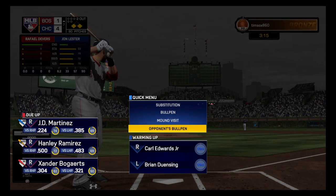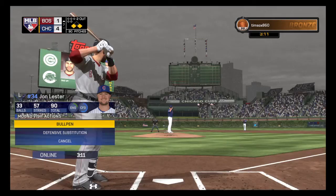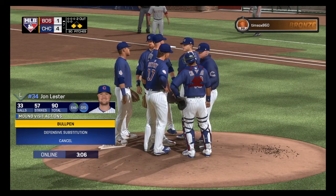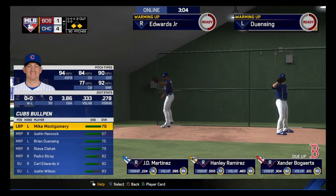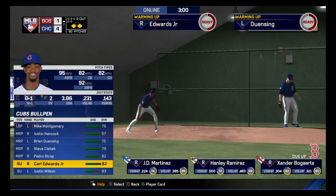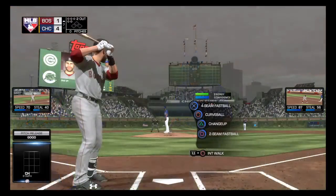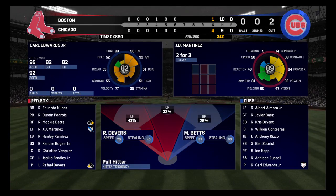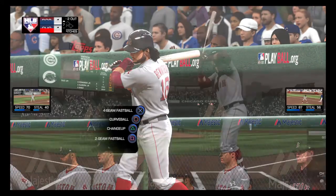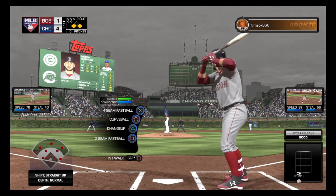And now the Cubs bullpen will start working here as both a lefty and a righty are up. Now time is called, and this could very well be to buy a few more pitches for those relievers. Carl Edwards Jr. will get the ball here as he looks to get the final out in the top of the seventh. Andrew Benintendi will come on to pinch hit here in a big spot.